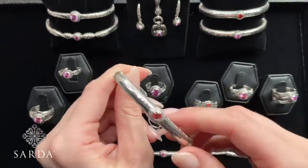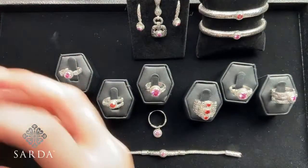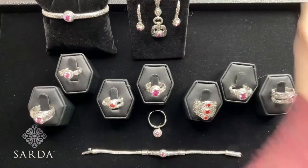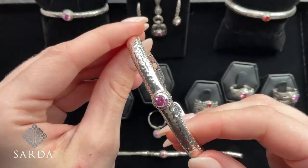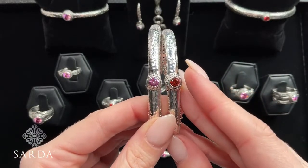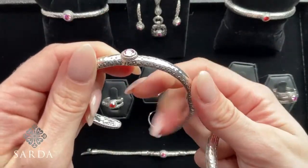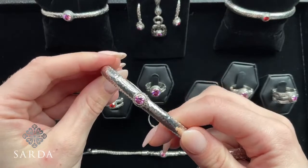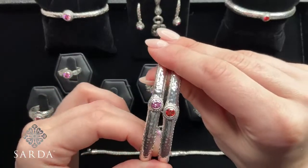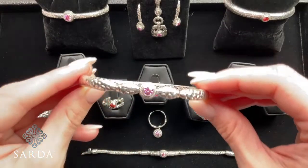$169.99. Such a great bracelet. And then we've got these. Do we have that one in? Oh, we do have it in pink. Yeah, I think we have it in both colors. There it is in pink. Let me put them next to each other so you can see the difference. In the pink, we have a size 6.75, fitting a 6 to 7 inch, and then the 7.5, fitting the 6.75 to 7.5 inch wrist. Same price, $169.99.